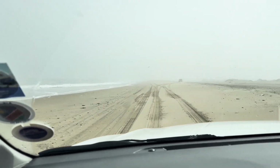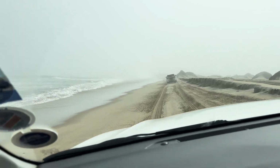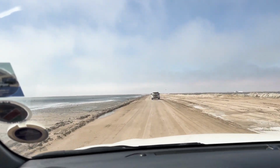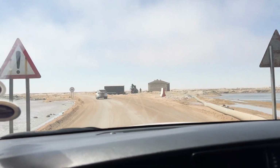After a snack, we headed back north, driving through the surf as the tide is coming in. Spotted a seal. Headed out of the park, great trip.